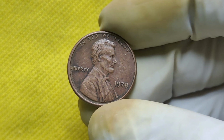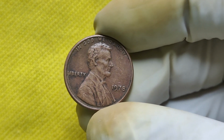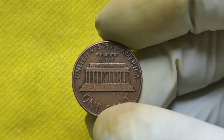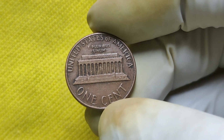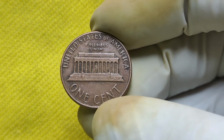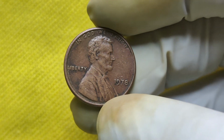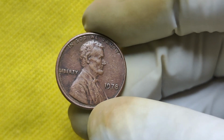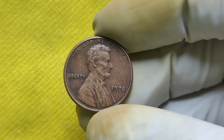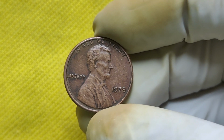Well, the value of a 1978 no-mint mark Lincoln penny can vary based on its condition, but if it's in excellent or mint state, it can fetch anywhere from a few hundred to a few thousand dollars. For example, if your 1978 no-mint mark penny is in mint condition, you could see values reaching $3,000 or more at auction. Even if it's just in good to fine condition, it could still be worth upwards of $300. So, it's definitely worth checking your coin jar for any of these hidden treasures. But, of course, condition is key when determining the value of these coins. A penny that's well-worn or damaged won't be worth as much as one in pristine condition.